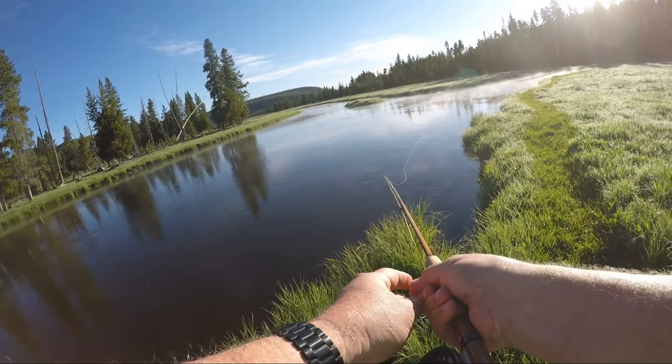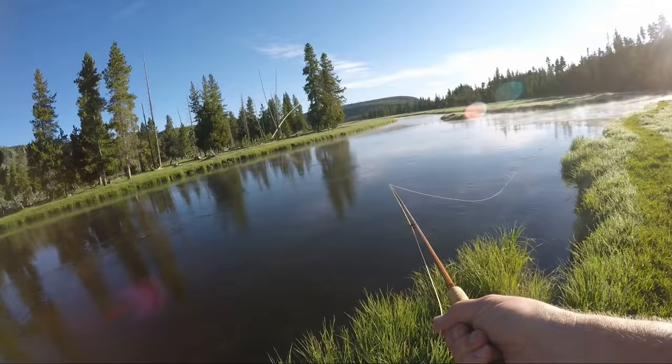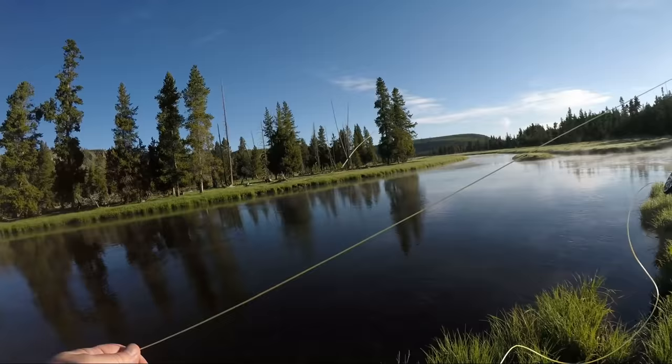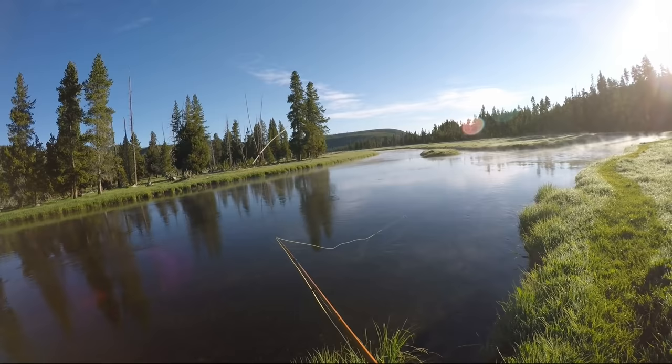As the fly swings across the current, you lift your rod, which imitates a nymph fluttering to the surface, or you can strip in your line, which might imitate a bait fish or a nymph swimming across the stream. No one really knows why it works, but you cover a lot of water, it's relaxing, and by keeping a tight line, the trout often hook themselves.